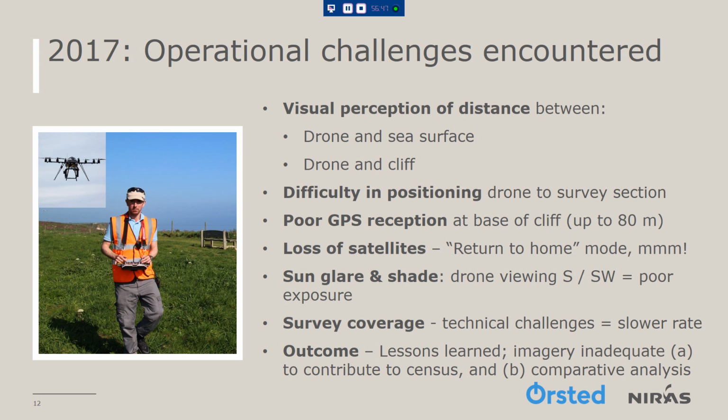Poor image exposure was another issue we had, a consequence of sun glare and shade when viewing in the south-southwest direction. The north-east coast people think is running north to south, it's not. So the drone was a lot of the time looking into sun, which when you got towards the cliff top, you suddenly got the sun blazing down into the lens. And finally, we found a slower rate of survey coverage than anticipated from the 2016 trials, partly as a consequence of the technical challenges mentioned.